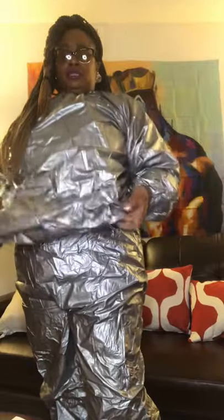Feels good so far with it on, but I would say, 1 to 10, about a 6. Like I said, it could have a little bit more room, a little bit more room in the waist too. The waist of the pants and also around the bottom of the shirt. But other than that, it'll get the job done.